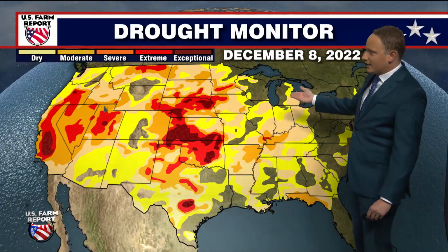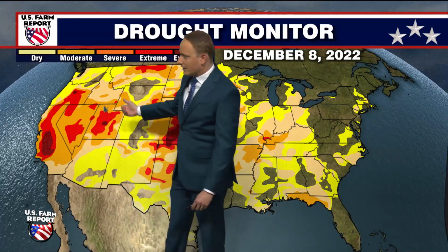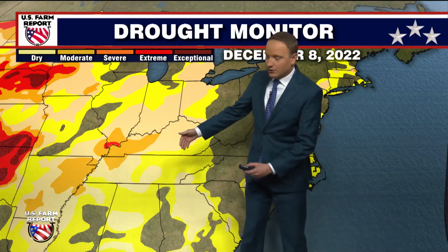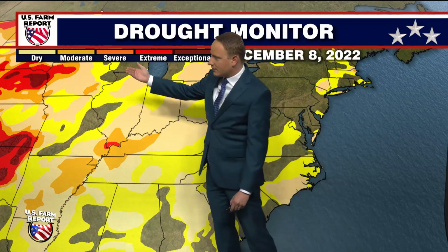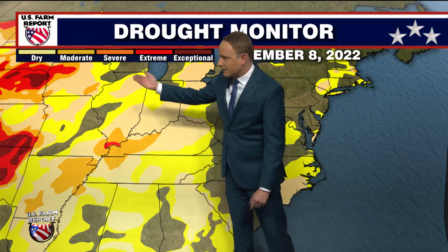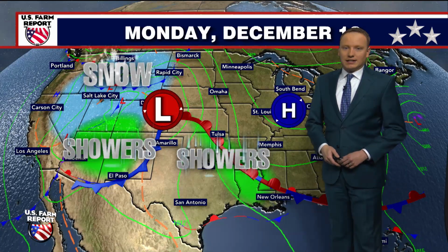Looking at the new drought monitor that was just released on December 8th, there is still a lot of red out across the western and central half of the country. And of course, where that snowpack is likely to grow, that is good news for parts of the west coast. Meanwhile, the big difference here, notice Tennessee. If you remember last week, we were into a moderate, even parts into a severe drought across parts of Tennessee. Much better improvement there, with a lot of that severe drought being eroded and left just dry, but not as severe as last week.